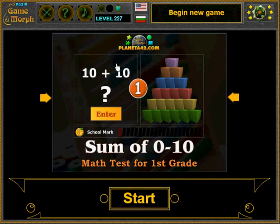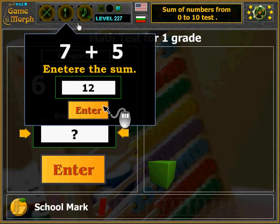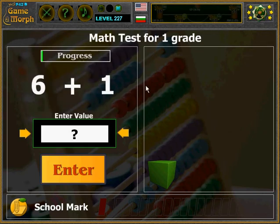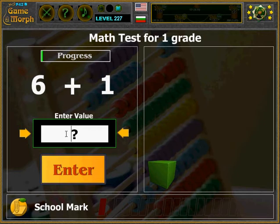Today I'll try this simple math test for first grade. So, it is about what? Summing numbers. When I guess the number, I should enter here. What is 6 plus 1?